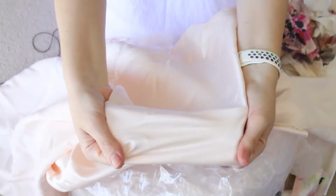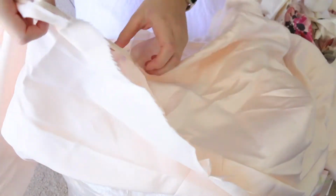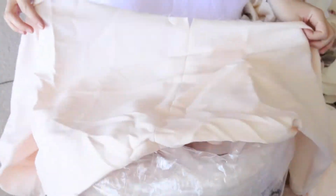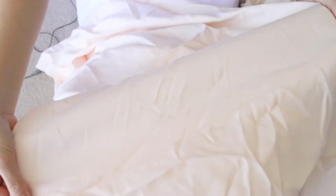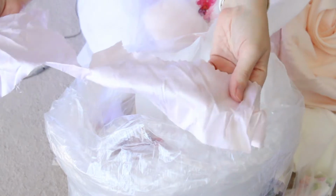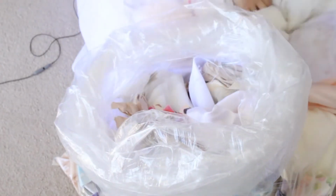Ooh. Oh, that's nice. And there's a lot of that. Oh, it's come off the bottom of a skirt by the look of it. There's a seam there. But hey, plenty of it to make something out of. So there are some bits in here that are less useful, but for a free bag of scraps that they just offered me, I am very impressed.